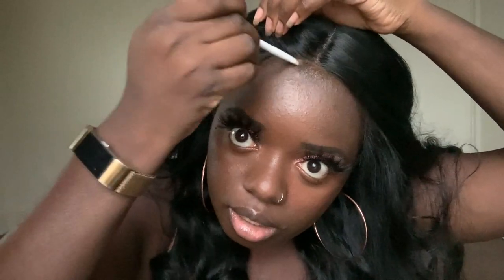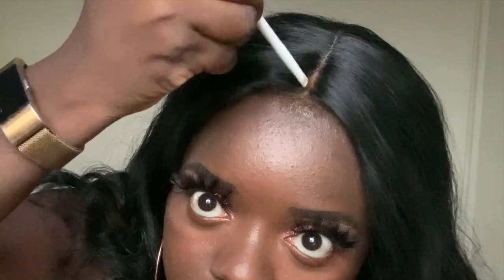Okay, so that's what I do if I want to blend it in. You see how this is blending? Again, I am low-key rushing, so not a huge deal. And then, of course, I go in with my Maybelline Fit Me Proud in the color 360. And you see how the magic happens.